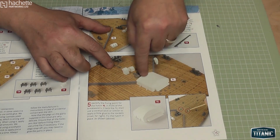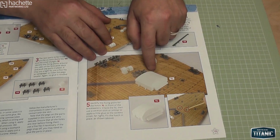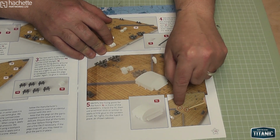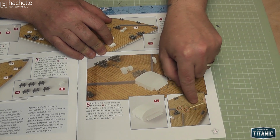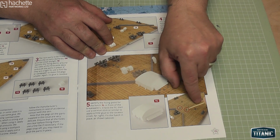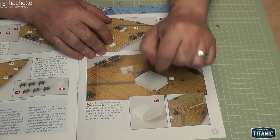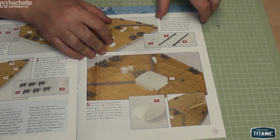Then we're going to move on and we're going to attach this loading hatch. Now for this loading hatch, it does want us to glue it in. As you can see down here, we're just going to put a little dollop of glue just in there. You can do it with the controlled method of putting it in with a cocktail stick, just so you don't get too much glue and get glue everywhere. You can put that in with a cocktail stick, and then we're just going to lower that down into place.